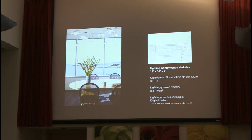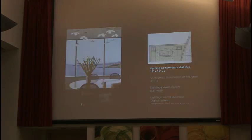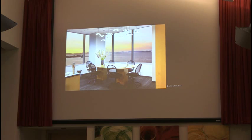And basically, it's a 12 foot by 16 foot by 9 foot space. The maintained illumination is around 30 plus foot candles, and the power density is 0.41 watt per square foot. And so this is what the final installation looks like, and this is what it looks like during the nighttime, or quite close to nighttime, and it's a beautiful space. And with the OLED, it did not diminish its beauty.